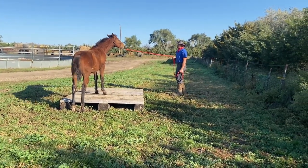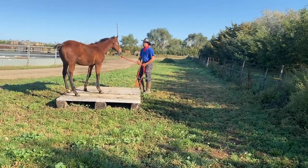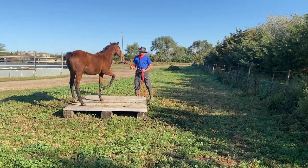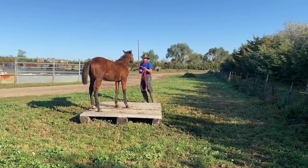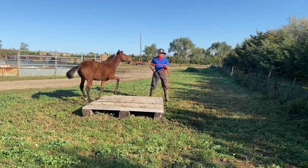Now, I want you to watch what happens once Seth gets this colt completely up on the bridge. He releases that lead rope, walks up to him, and pets him on the head. Now, the release in the lead rope was the, yes, sir, thank you. And then the pet on the head was what he's been working on this entire time, going up to this colt's face and petting him on his face.